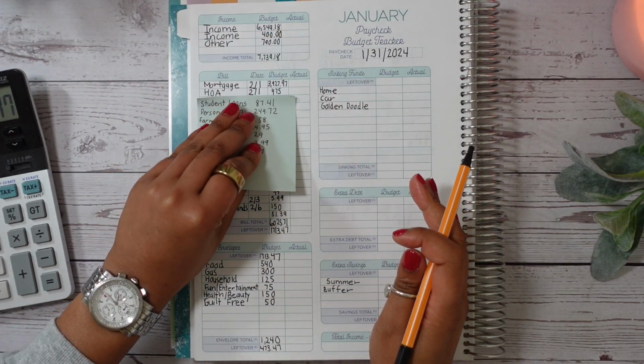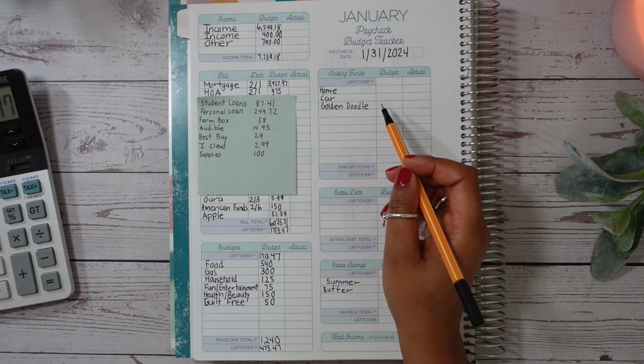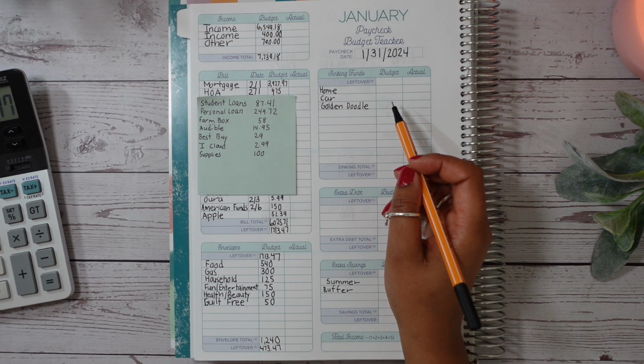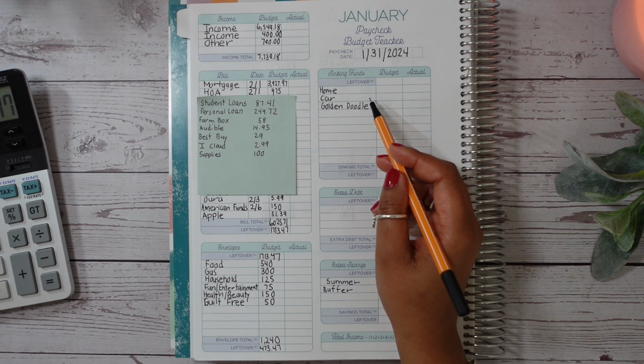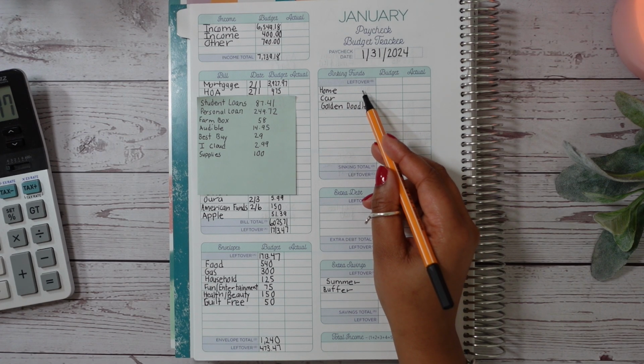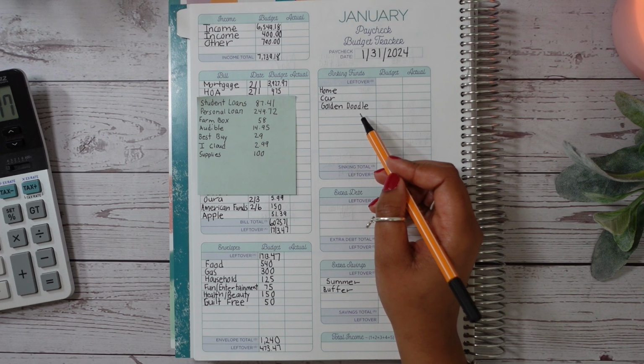Now the next section that we need to budget for is for our sinking funds. Sinking funds are just extra savings accounts. I do have a couple of different sinking funds. I do not budget for all of my sinking funds every month. This month I'm only going to be budgeting for 3 sinking funds: my home maintenance sinking fund, my car maintenance sinking fund, and my golden doodle sinking fund.